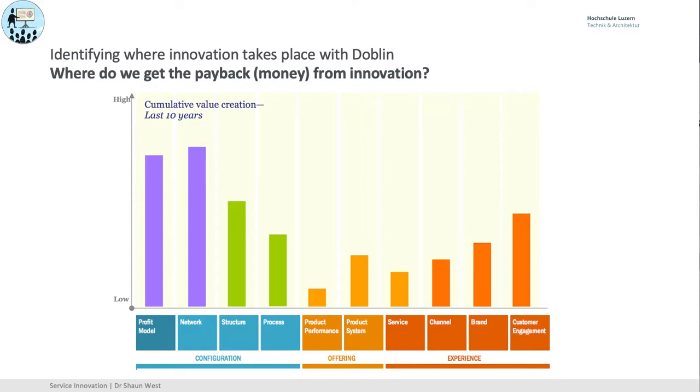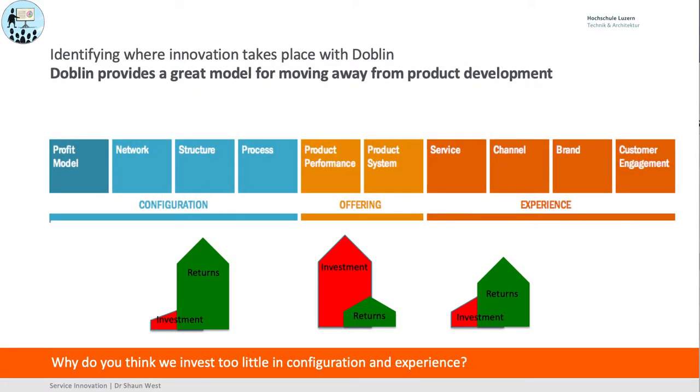We need to look at other areas where we think that returns could come from, and we actually discover that some of those are very profitable. Customer experience, brand, channel, and service on the experience angle can provide great feedback for relatively little input. Also looking at your profit model and your network, you can make a lot of money there with relatively small investments. Process and structures can also have a great impact on your business.